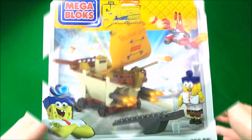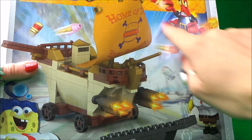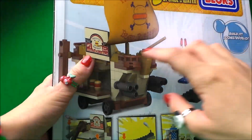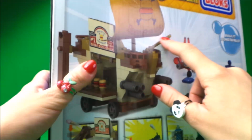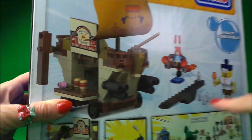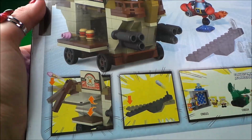Today we're looking at the Mega Bloks SpongeBob movie, Sponge Out of Water, boat. Let's take a look inside. When we open it up, we're going to see lots of boat action here. It looks like there's even some sort of plank. And if we look on the back, it's home of the Beard Burger. It looks like there are some actual burgers and things in here. Look, you can serve up fresh burgers under the water.